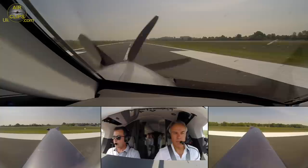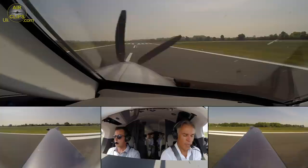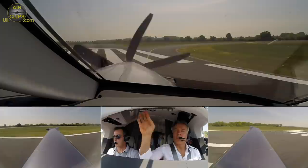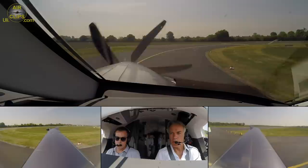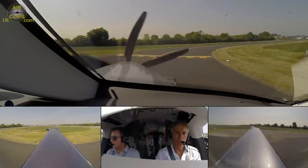Just via Alpha to the parking position. Lima-India vacated.